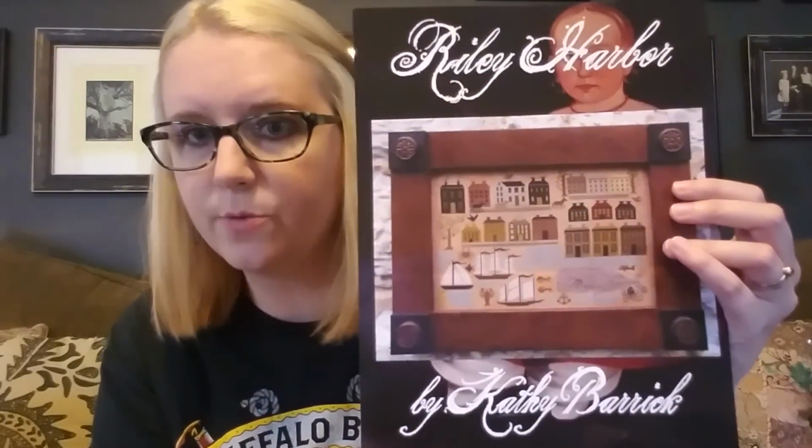I started Riley Harbor by Kathy Barrick. You can see this has been on vacation with me. It's a little worse for wear. One thing I discovered, guys, is I'm not a very good vacation stitcher. When it's just me and Jim, I am, because I know Jim doesn't care if I stitch, but this vacation that we just got back from was with like our whole family, meaning Jim's parents, my mom, Jim's brother, his wife, their 2 kids, her parents.